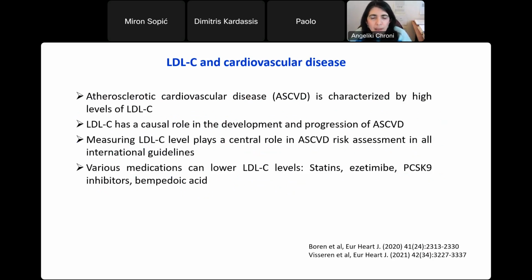You are aware of the relationship between LDL cholesterol and cardiovascular disease. It is well known that cardiovascular disease is characterized by high levels of LDL cholesterol, and these high levels have a causal role in the development and progression of atherosclerotic cardiovascular disease. Therefore, the measurement of LDL cholesterol levels plays a central role in risk assessment for cardiovascular disease in all international guidelines, and various medications that lower these levels have been developed, such as statins, ezetimibe, PCSK9 inhibitors, and bempedoic acid.